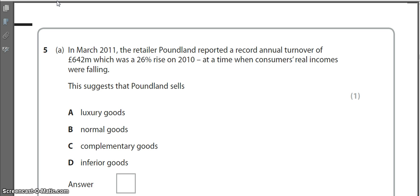You'll notice with Unit 2 there is definitely not as much calculation-based questioning. So this is about as close as it gets, and even this one for this paper isn't actually a full calculation. So the retailer Poundland reported a record annual turnover of 642 million at a time when consumers' real income was falling. So it's saying sales are going up, demand for their product is going up as income goes down. So this is to do with elasticity, income elasticity, saying what do we call it if a business has products that go up in demand as people's income goes down.